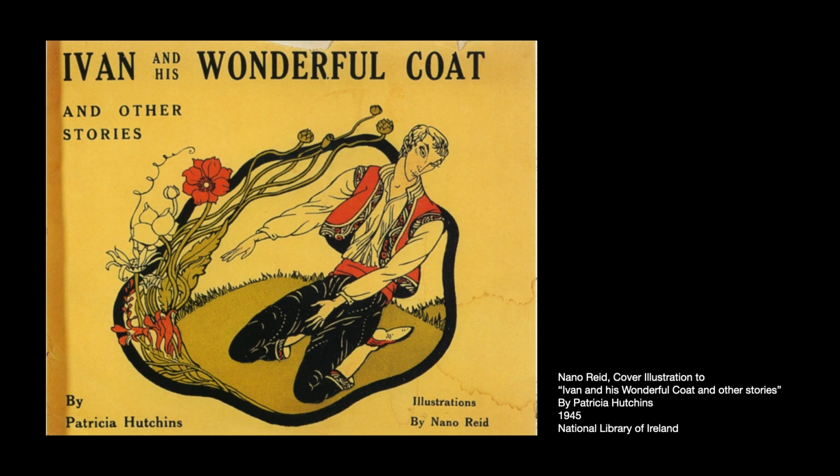So this illustrative style in particular was used to illustrate the story of Ivan and His Wonderful Cat. And I chose to include and briefly discuss this one because I think that in this work in particular, we can see the influence of Harry Clarke. So as I mentioned earlier, Nano Reid's first formal artistic training was at the Dublin Metropolitan School of Art, where she was taught painting by Sean Keating and Patrick Tuohy, but she said that she personally received more inspiration from Harry Clarke's classes on design. So we do see that influence here, I think.